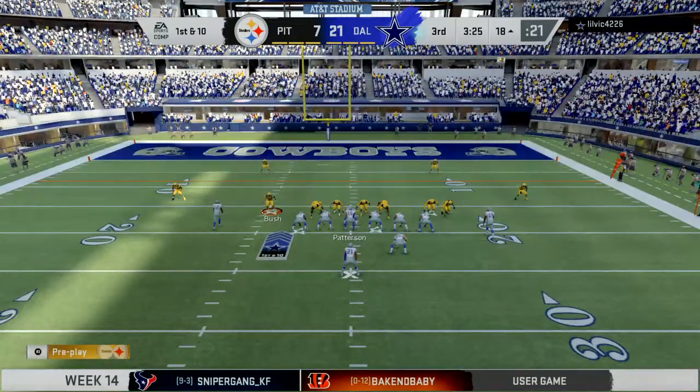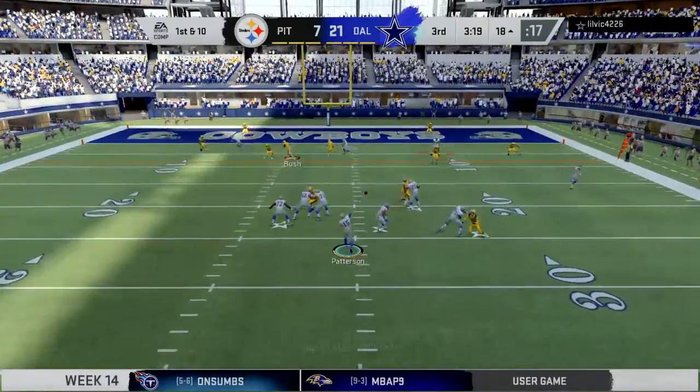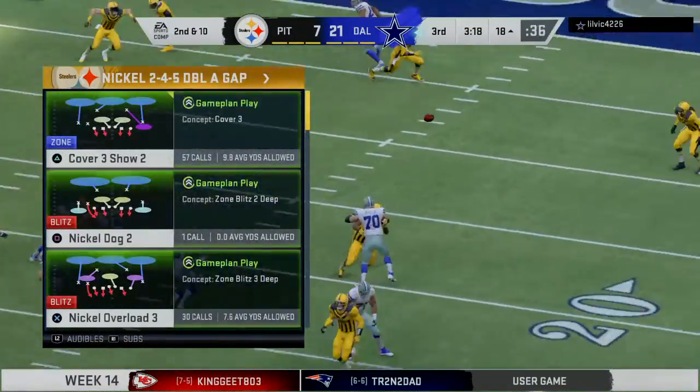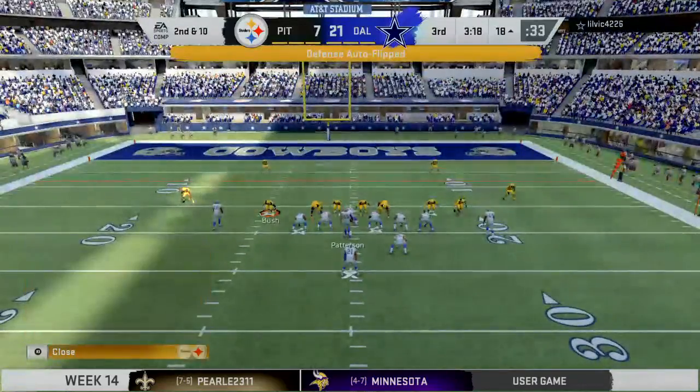1st and 10 at the 18-yard line. Hey, check right. Inside the red zone here, they'll look to throw. And he couldn't hang on. Would have been their 4th pick of the game. Instead, 2nd down. And that's one he's got to be happy to have back.